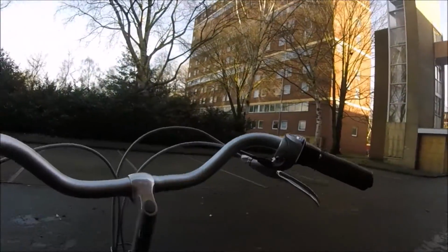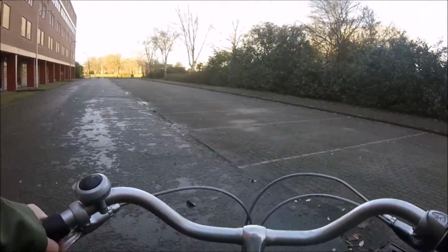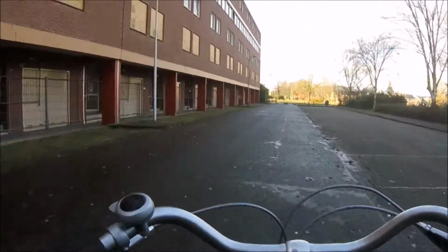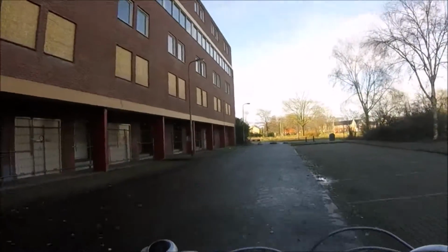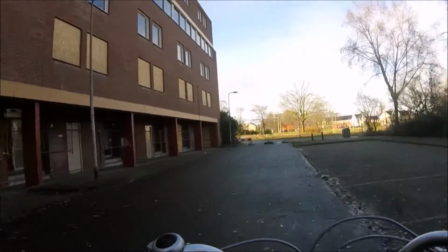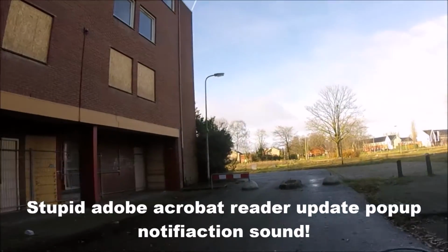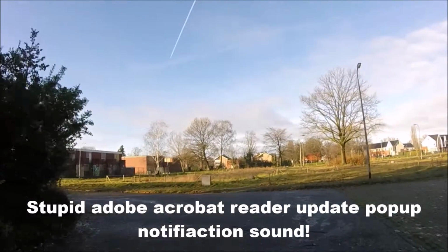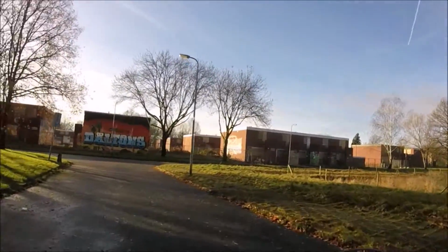So we're walking a bit further, and this is another view from the same building essentially. And let's see where we're heading now. I think we're now heading to the low-rise houses that are still not demolished yet. I made a video about those houses a year ago, and at the time they expected them to be demolished soon, but they had some major setbacks in asbestos removal.